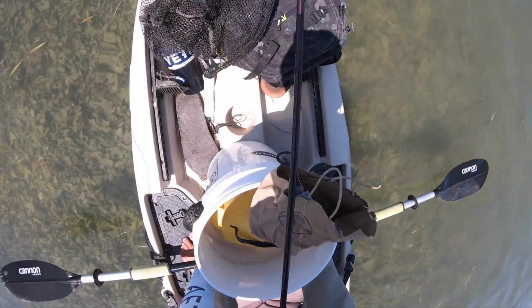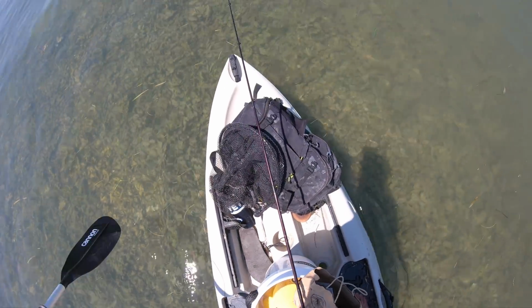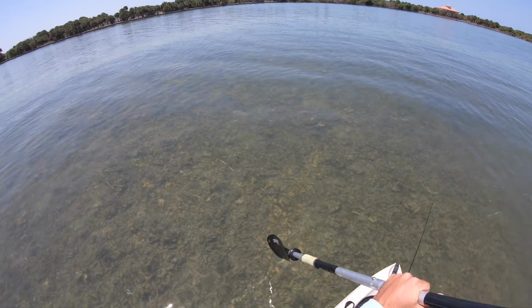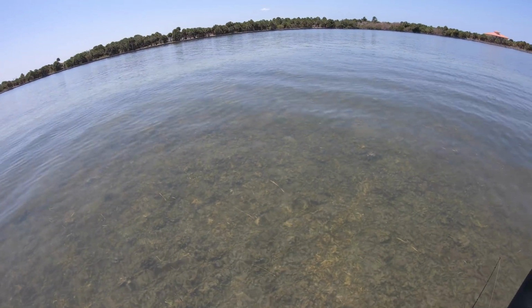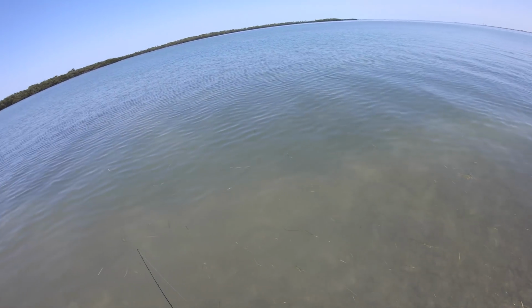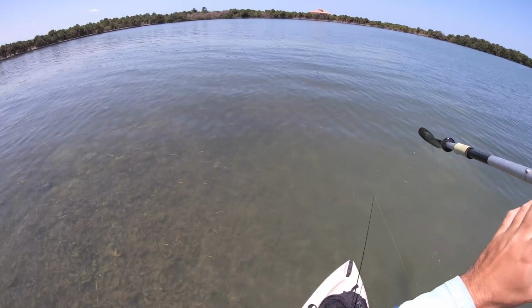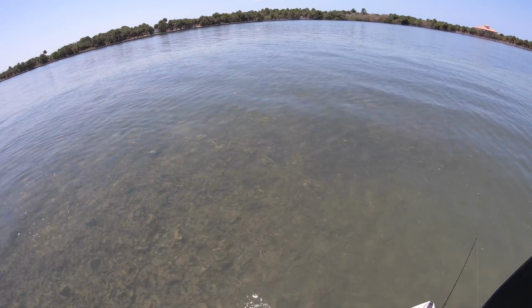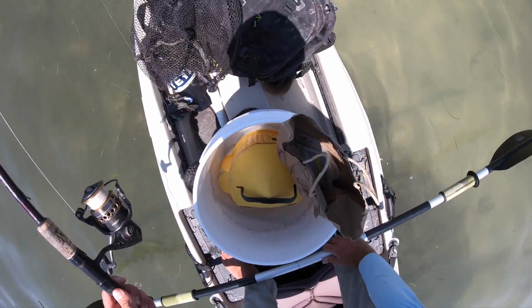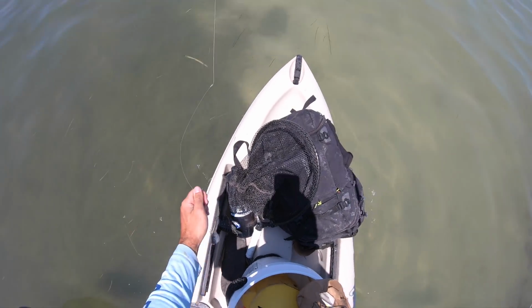With how clear the water is, I'm gonna see if I can sight fish some redfish or snook. So I'm gonna start moving along the edge of this oyster bar. If this doesn't work, might have to put on a little bit of wire and do a little bit of shark fishing off the kayak. A lot of them around right now. I think I see a nurse shark right here.